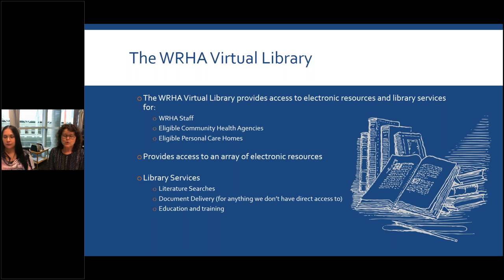So the WRHA Virtual Library, we exist to serve the WRHA staff, eligible community health agencies, as well as eligible personal care homes. And we are an electronic service library, so we have electronic databases as well as an assortment of access to journal articles as well as books. And we still provide the general library services that we always have, which are literature searches, document delivery, which is very important for you because if we don't have access to the full text, we can still get the articles for you. And we'll do a variety of education and training sessions, such as the webinars, like this one.